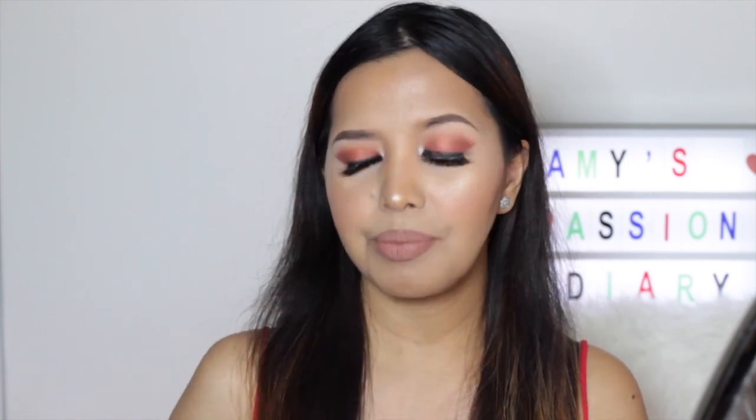Just be aware with the color selection kasi may mga shade na pwedeng hindi bumagay sa inyo. Like me, hindi ko bet yung I Love You Me Neither, yung number 2 na shade. Na-wash off niya ako sobra kasi hindi siya bagay sa skin tone ko. Yeah, I covered up everything that you need to know sa mga products na ni-review ko today.